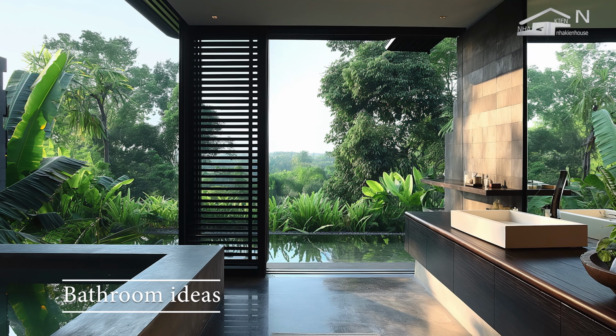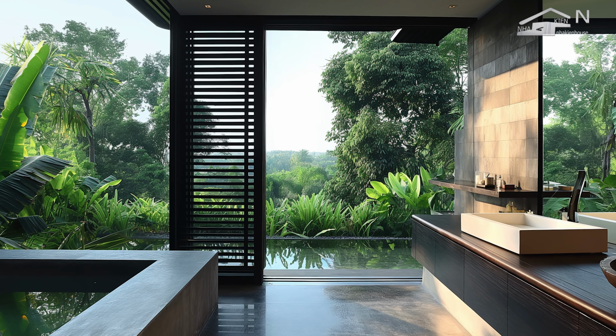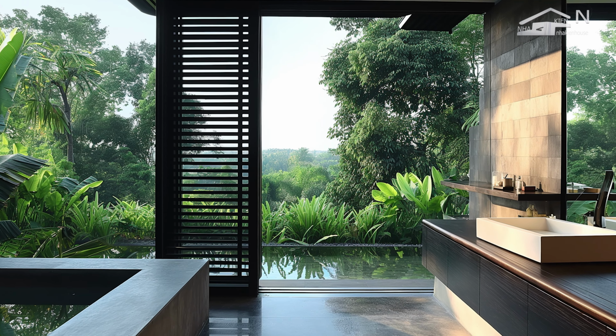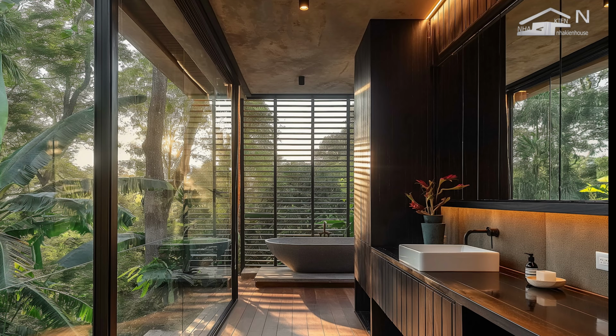Bathrooms in this modern house are designed with a blend of functionality, luxury, and aesthetic appeal, aligning with the overall contemporary and tropical design ethos of the home. Each bathroom features modern fixtures and fittings, ensuring a spa-like experience for the residents.